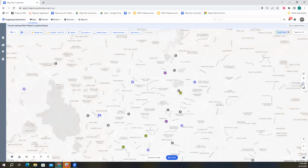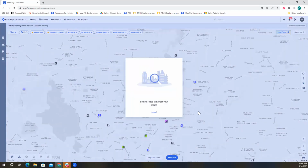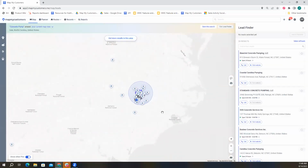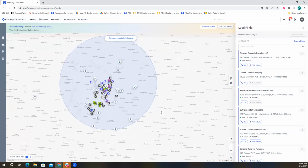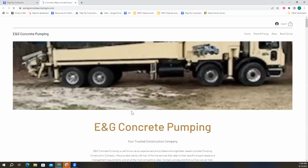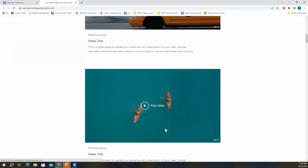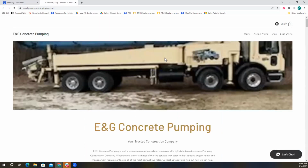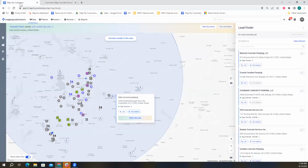If we go to Lead Finder from web, I can come in here, find leads, and I'll just do concrete pump again. And again, that's deduping. There's a bunch of concrete pump companies. Wow. So I can click through here, maybe visit the website, go through all of these. Let's visit them real quick. We'll see what they do. Concrete pump. And oh, booms, yes, that would be a fantastic lead.